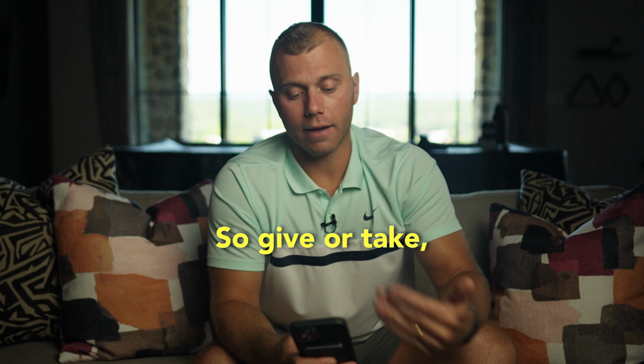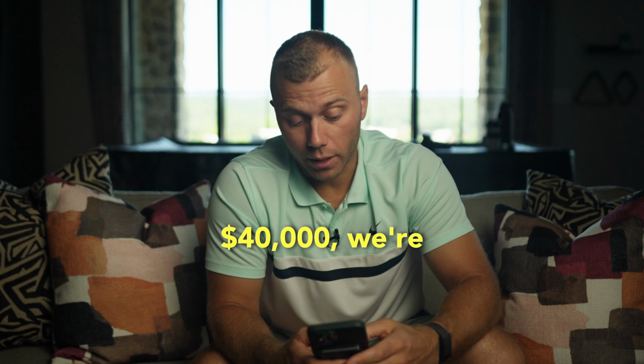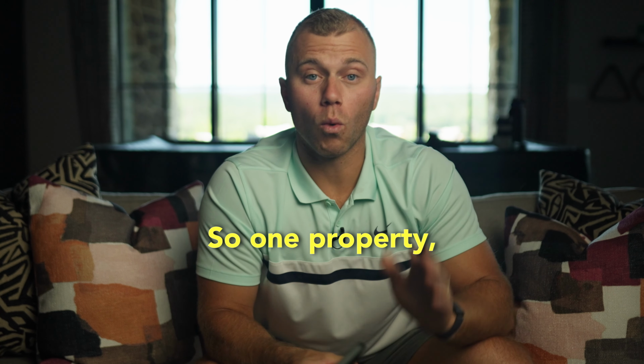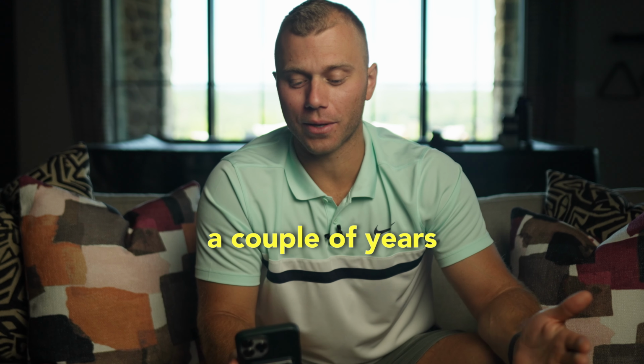Now, if we add that plus the 4,000 plus the, what is it, like 4,500 in expenses for the mortgage and other OpEx, it totals about 14,100. So give or take, it'll be about 14 to 15,000 in total expenses on this property. So if we take that off of 40,000, we're left with about $26,000 in cash flow. And that's including, remember, the CapEx, which isn't gonna actually be an expense, but we set that money aside for future repairs. So one property, cash flowing, more than my salary, like triple my salary was a couple years ago, which is insane to think about, 26K. So that's what working your way up to luxury properties can do for you.